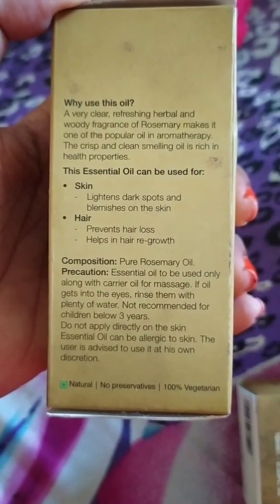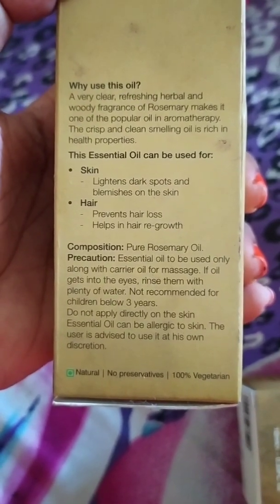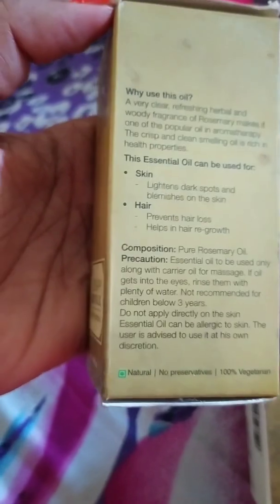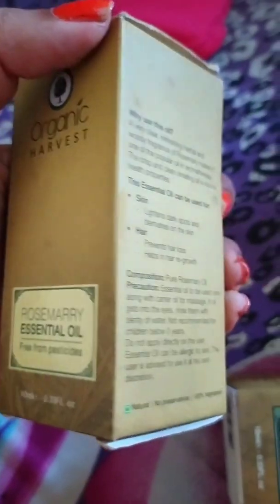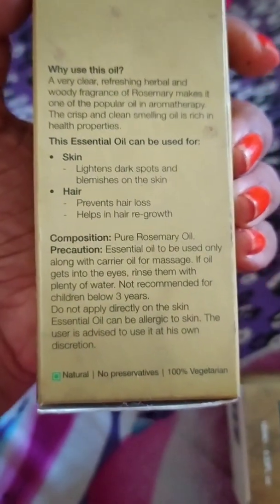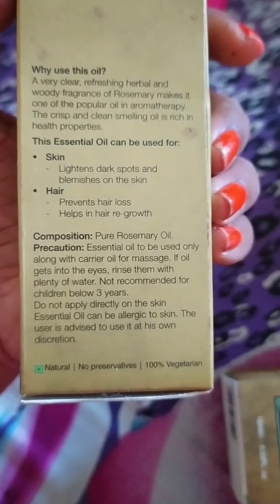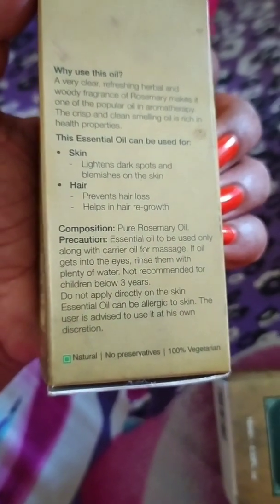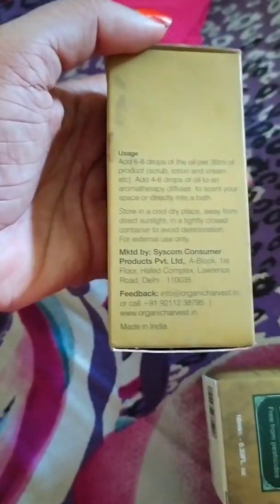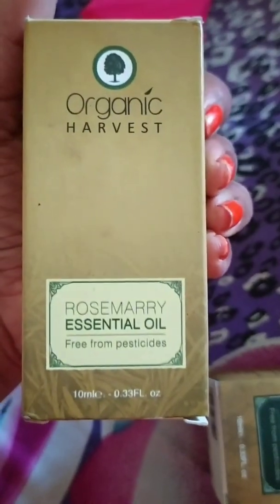It was used as a sacred remedy by the Greeks as the incense offered to gods. It is used for mental clarity and memory. It is considered a divine oil by the ancient people. It is used for preventing hair loss. Rosemary is used as an oil for stimulating hair growth. It also lightens the dark spots and blemishes on the skin. And as usual, use with any carrier oil to get the results.